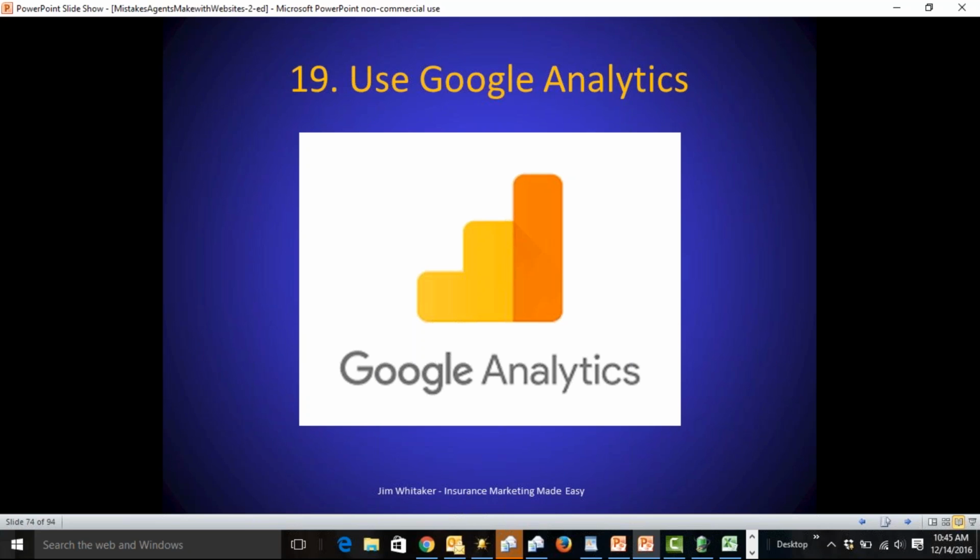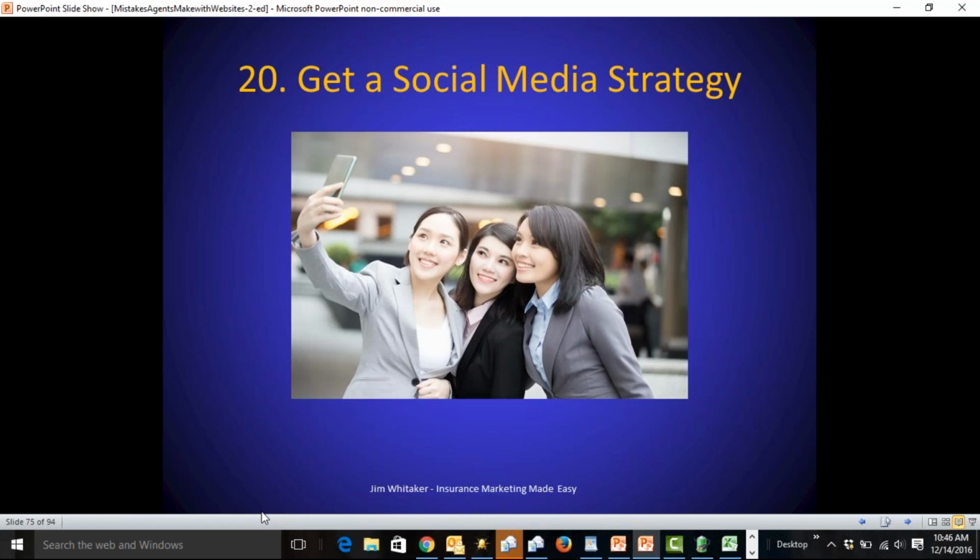So again, if you join Insurance Marketing Made Easy, we're going to take a deep dive into Google Analytics. We'll show you how to use it, also how to use other tools, especially SEO tools that you can use to help create long-tail keywords, analyze your competitors' keywords, and even figure out how to outrank them for top Google search engine rankings. Good stuff. Okay.